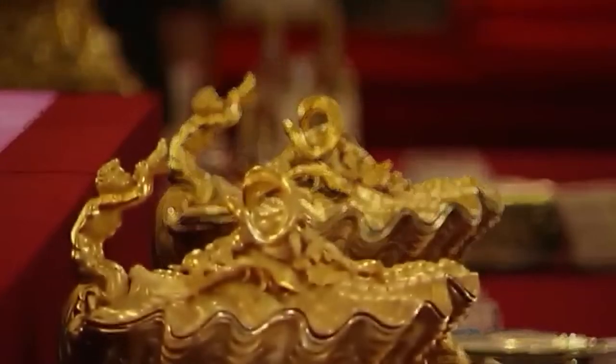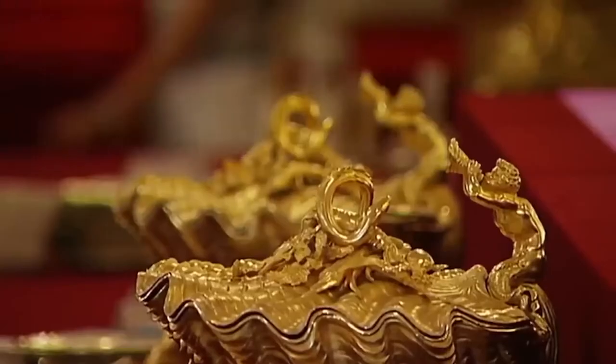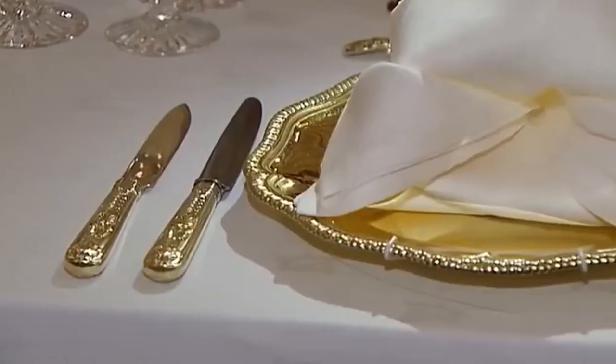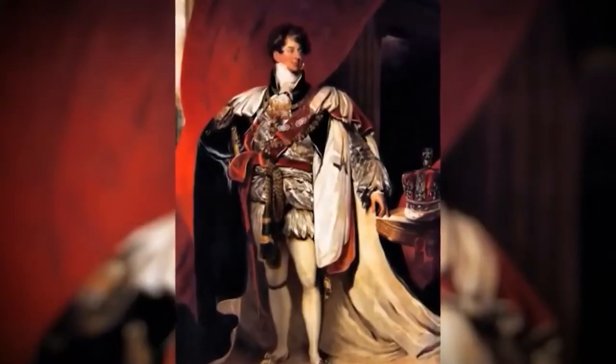It's not a dinner service as you might imagine. The items don't all match, but there are masses of them. There are candelabra to act as centerpieces on the table. There's the cutlery and the silver gilt plate. It takes 3 days to lay the table. It even has its own set of butter molds, and is the legacy of George IV in the 19th century.